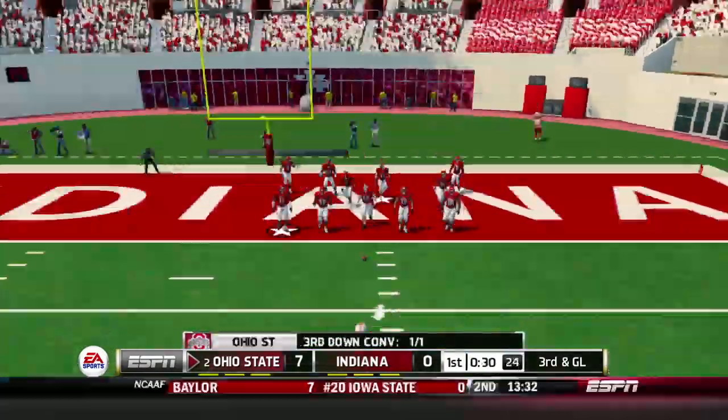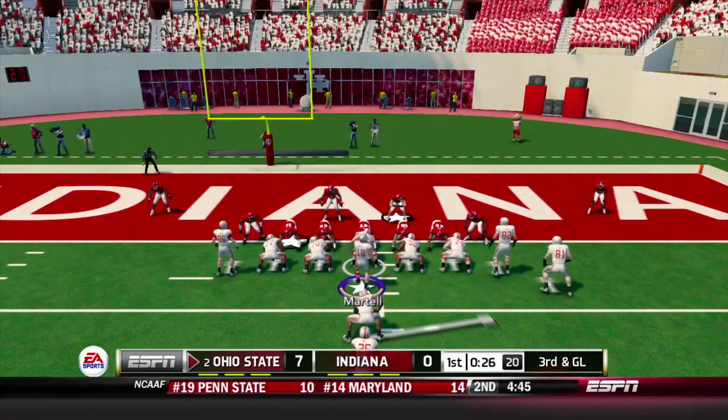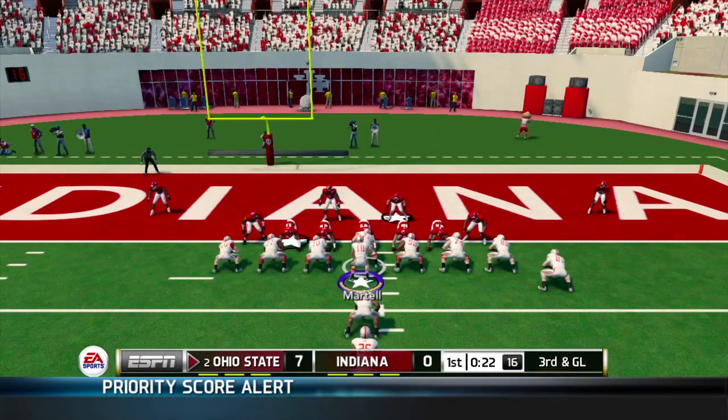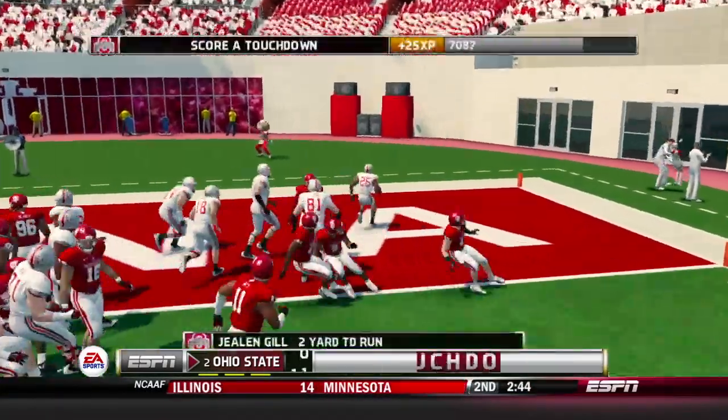With a runner, he's taken down at the one, and they're trying to make this a two-possession ball game. It's power against power right now on the field. Both teams have their jumbo sets out there. Room around the corner. Touchdown, Buckeye.